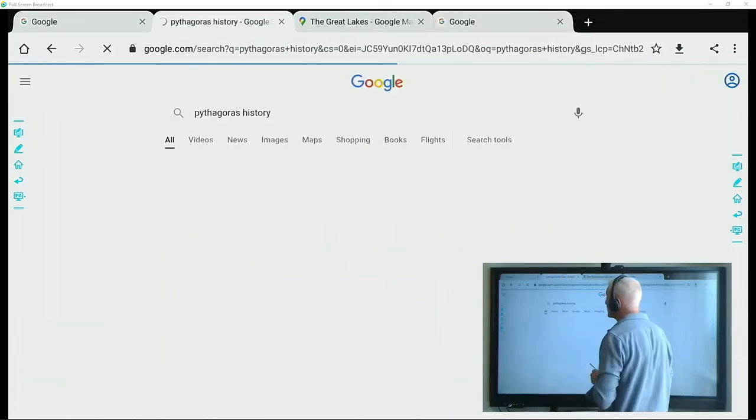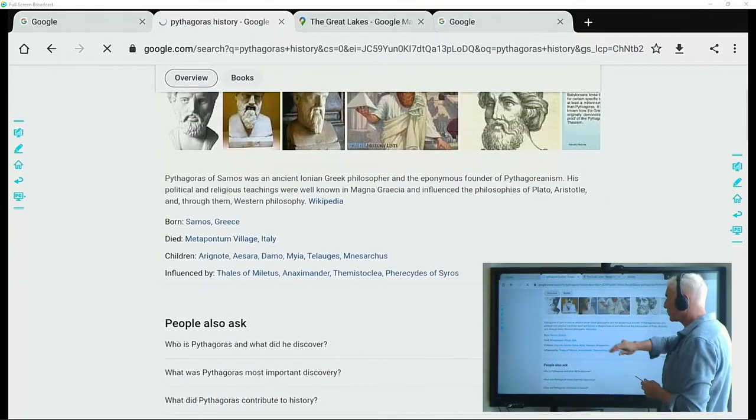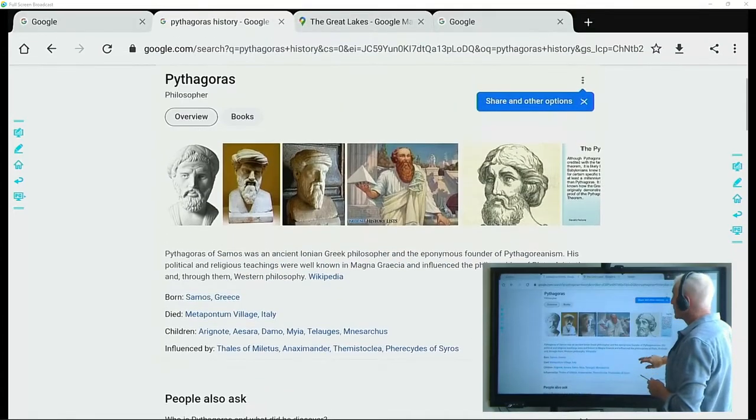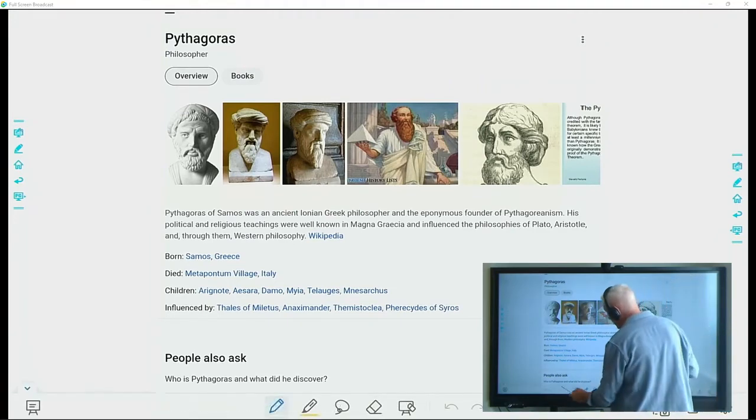I've got Pythagoras history in one of the tabs in here. And this is just a browser I'm going through in here. So I can go through this. He was born in Samos in Greece. And I can pull these things. By the way, if you ever wanted to pull something in, you find it useful, at any time you can toggle on the whiteboard overlay anywhere in the panel.